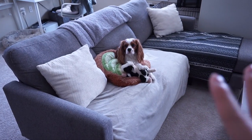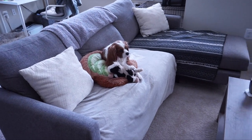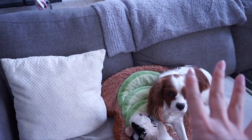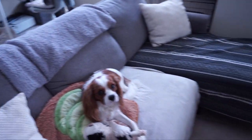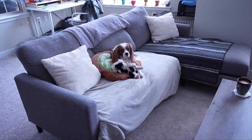I eventually want to get a new couch because this one is from Wayfair. We are already experiencing some spring squeakiness and issues with the cushions not staying in place. It's just not ideal, so we want to upgrade this at some point. This is what our couch looks like before.